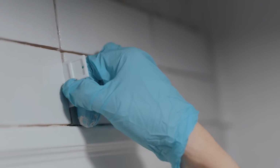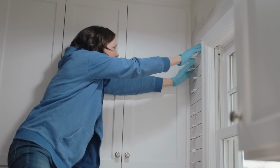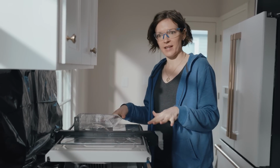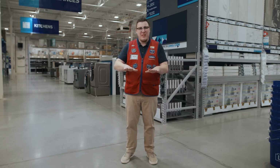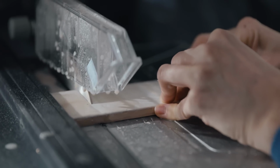Perfect. Katherine needs to cut some tiles so they fit around the window, so she bought a wet tile saw. Ryan, I have questions. Like, why is this all wet? The water helps cool down the tile so that way it doesn't break or overheat. Push the tile with an even, slow pressure right across until it's fully cut. There you go, that's great.